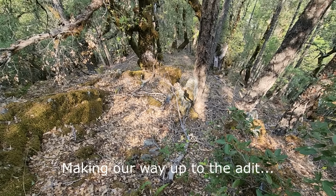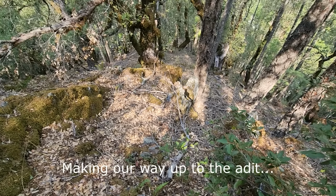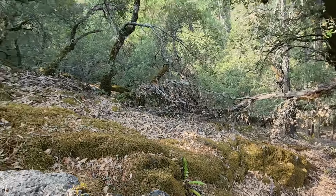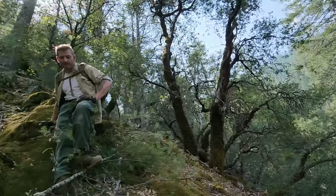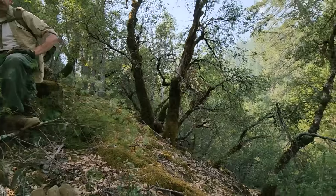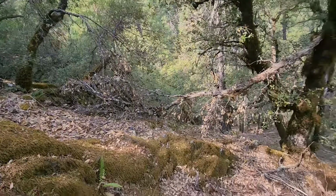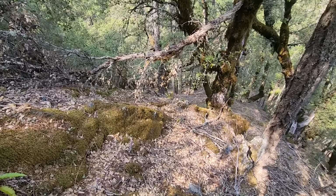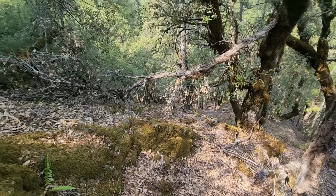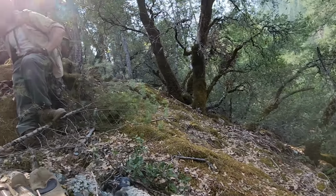We've been scrambling up this mountain from way down there, and it is rough. Hopefully you get a sense of how steep it is. Looking up that way. Unfortunately, we're only just getting started too. We've done one line of about 40 on the topo map, so we still have a way to go, but we're gonna stick with it, try and get up there.